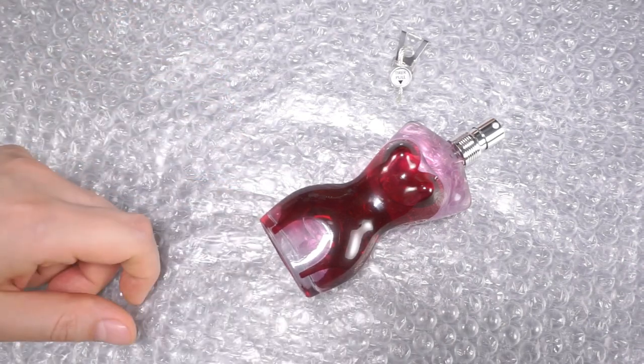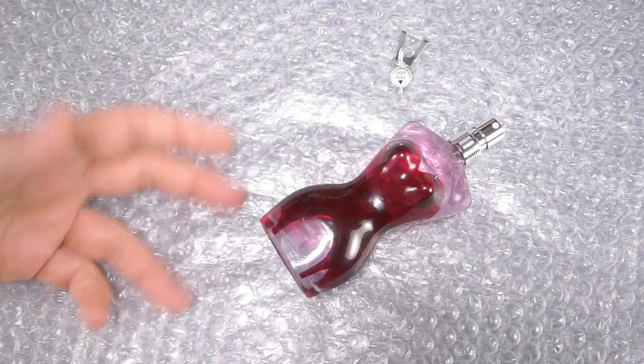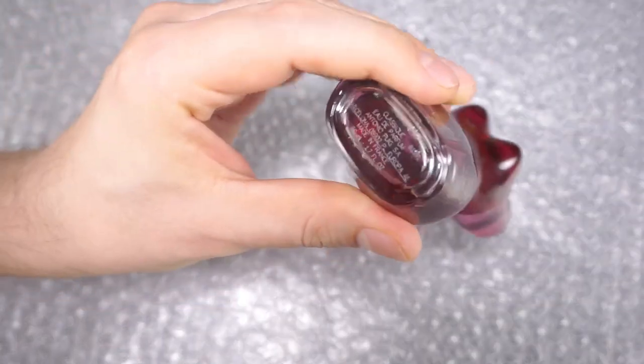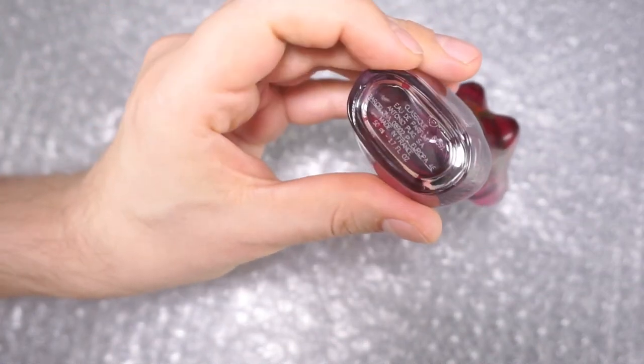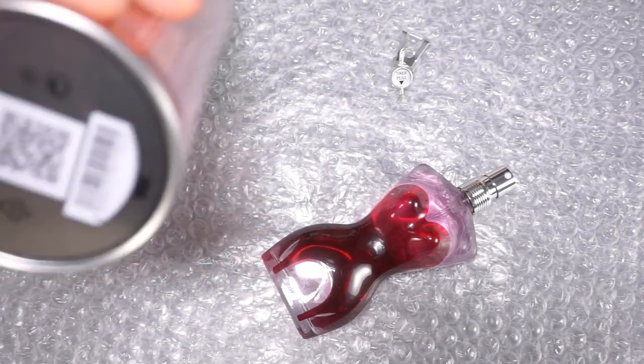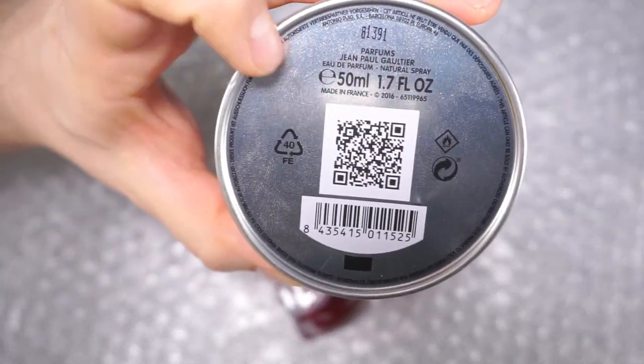And this one delivers. I just hope that they don't reformulate it. I hope that they don't start producing it elsewhere. You can see, for now, it's still made in France. It's really hard to see at the bottom of the bottle, but at the bottom of the packaging, we can see it again. Where does it state there? Made in France.